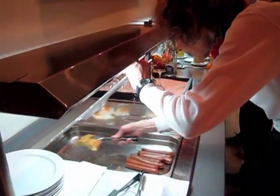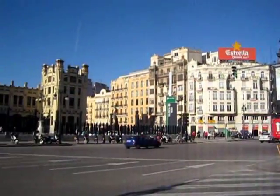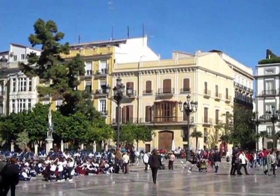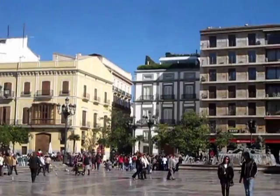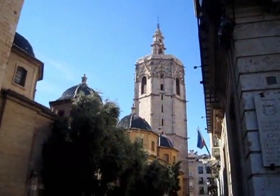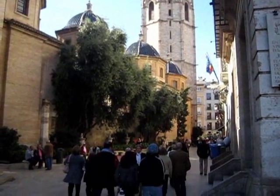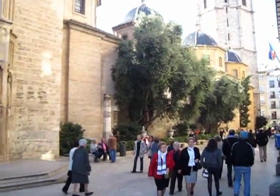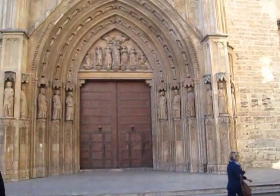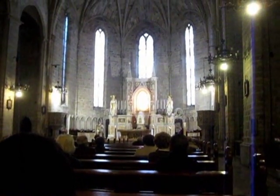During the 2 weeks of the tour, we had breakfast served to us every morning in the hotel. After breakfast, we explored Valencia on our own. Being a Sunday, Marlia dropped into one of the churches for Mass.